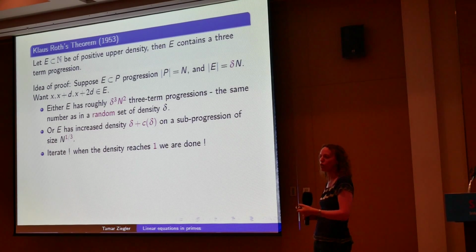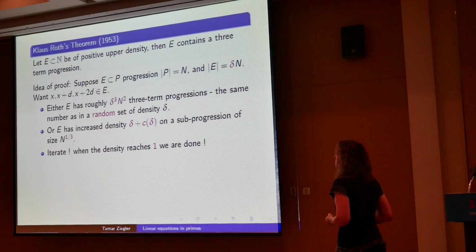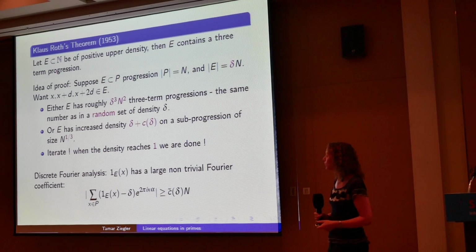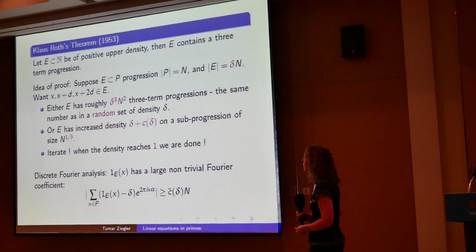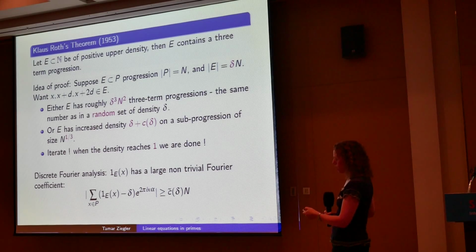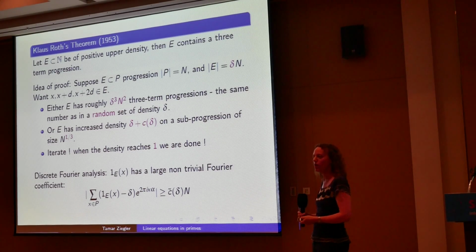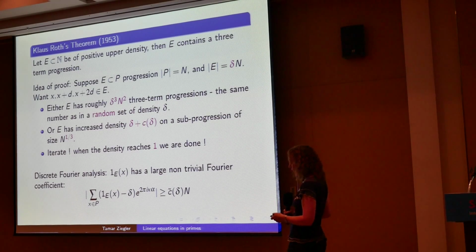So how do you interpret this fact that you don't have this randomness? How do you translate that into increased density in a subprogression? And the idea here is to use discrete Fourier analysis. The point is to show that if your set E doesn't have its number of progressions like in a random set, then it has a non-trivial large Fourier coefficient. Here, the function 1_E minus delta is the normalized function. It has integral zero, or sum zero. And we have a correlation with an exponential, this non-trivial Fourier coefficient.